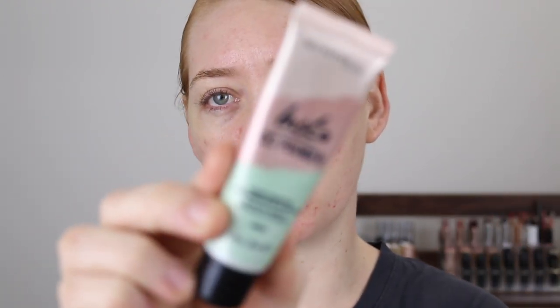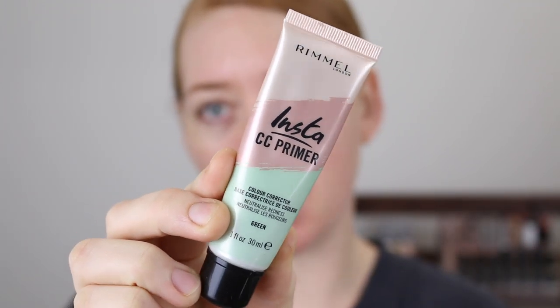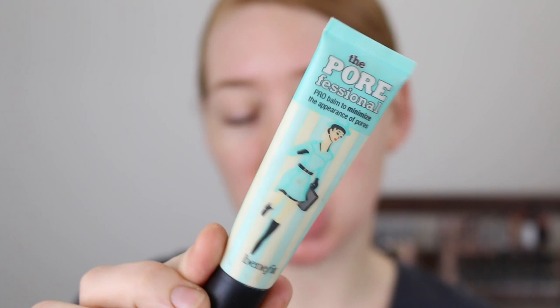Okay, I'm going to start off with some primers. I've got the Rimmel Insta CC Primer, and this is a color correcting primer. This one is very light. It doesn't neutralize redness as well as my L'Oreal one, but today my skin's not looking that bad, so this will do. And then I'm also going to go in with the Benefit Porefessional just to fill in this situation.